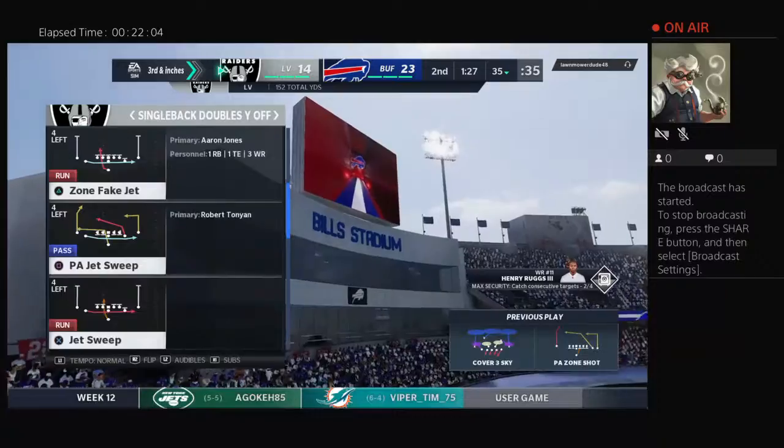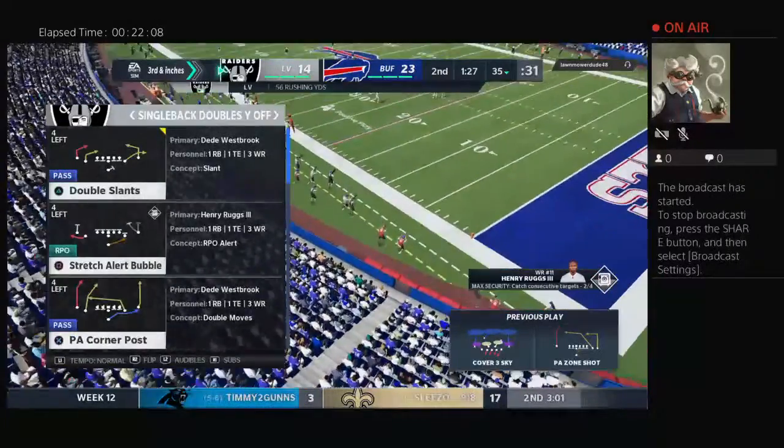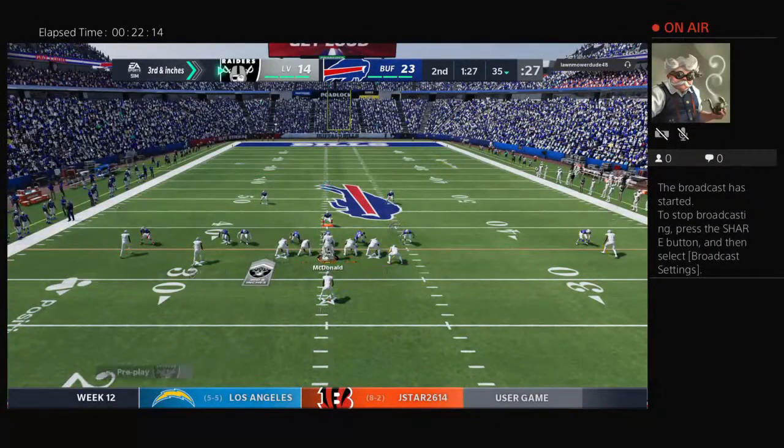Six yards there off the scramble, but it'll still leave him with a third down. Okay, he's not going to get the first down, but this is still a nice job of buying some time and then running to get to the sideline and get out of bounds and avoid the big hit.